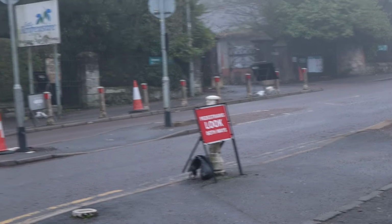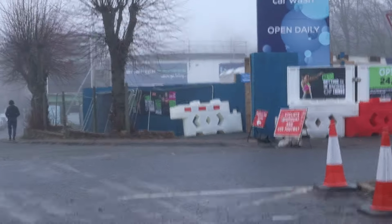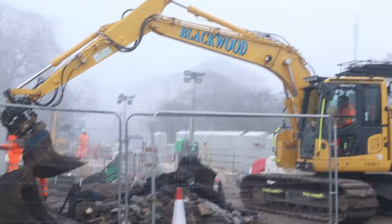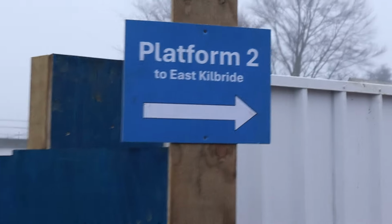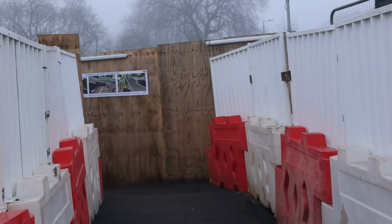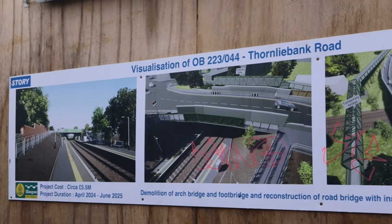So I've come from platform 1, which is that way, and there's a sign, the route to platform 2, because they're rebuilding the bridge. And I've got to be careful I don't get run over as well. Yep, new bridge being built. Platform 2 to East Kilbride, temporary bridge, and some information from Network Rail. And there's a visualisation of the new bridge. Well, that's impressive.